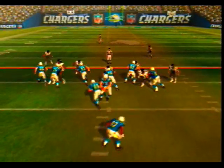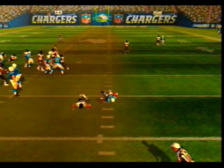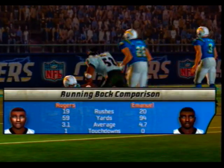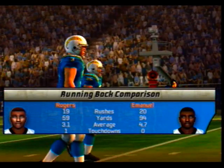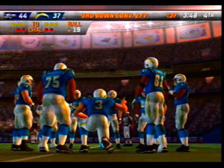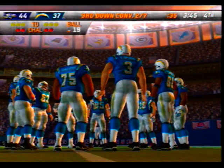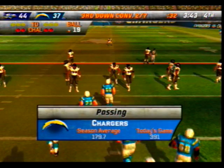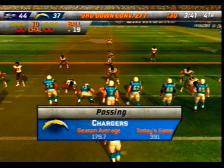Joyce hauls him down behind the line. Good work by the defensive line there. They got off the ball, got penetration, shut off those running lanes. He was looking for a hole, but the only thing he saw was a massive wall of defenders. Ball on their own 19. Ball on the 19-yard line.